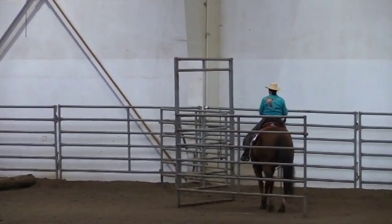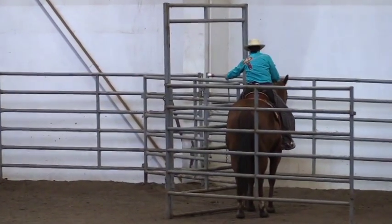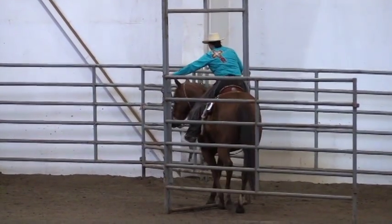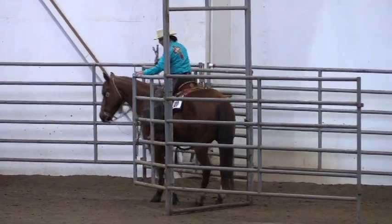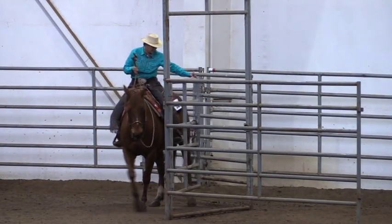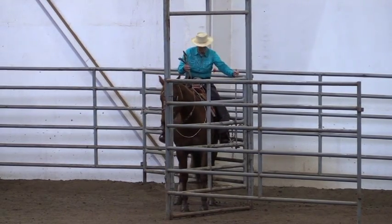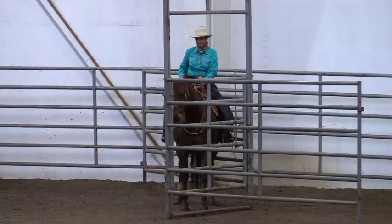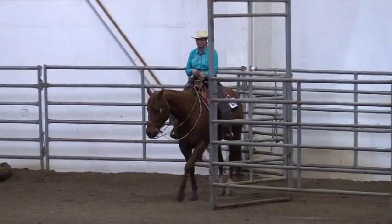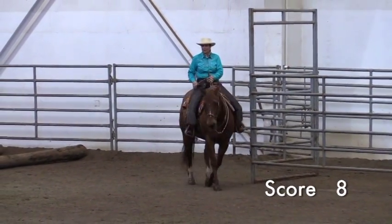Nice flow to the gate. I like that she was right at the handle when her feet quit moving. It's a little tight quarters there, but I like to see her take one more step backwards before she asks him to flow through it, just so he doesn't have to tuck his chin to his chest so much before he goes through. Okay, overall, not bad. I'm going to give her a score of an 8.